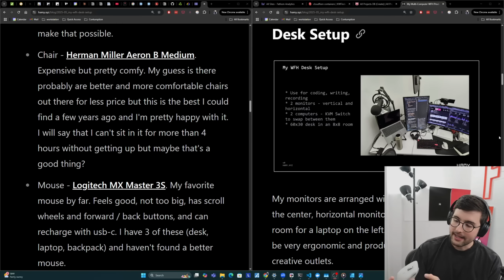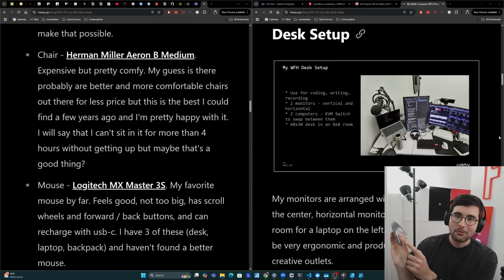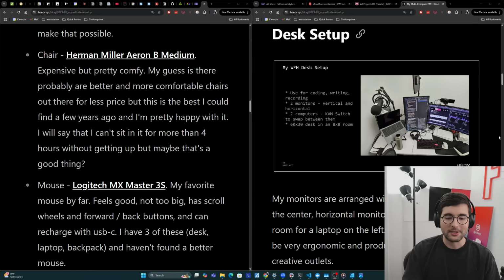And I also like that it has the USB-C recharger, and as we'll talk about, I have chargers on my desk, so I never have to worry about running out of batteries. If it ever shows the little red light in the corner, which means that it's running out of power, I just plug it in real fast, and I never have a problem with it. So I'd highly recommend this mouse. I really like them a lot.